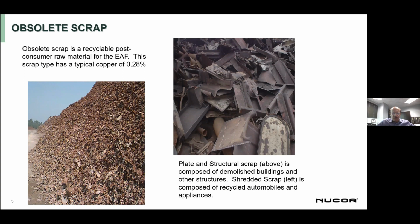So you have shredded scrap, which you see on the left, and you have plate and structural scrap, which is composed of demolished buildings and other structures. These are the two common types. When we produce scrap, we segregate it into these piles so that they're separate, and there's a good purpose for that. One reason is that we want to be able to segregate the residual content of these different types of scrap as well. Shredded tends to have higher copper content than plate and structural.